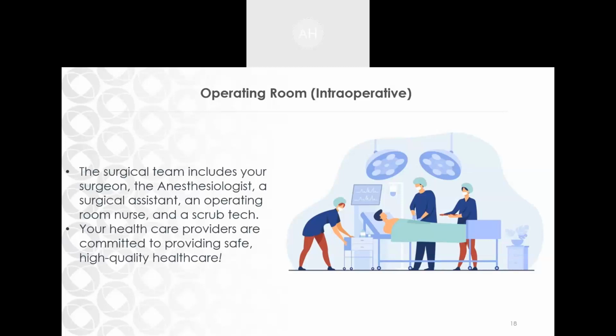Your surgical team includes your surgeon, anesthesiologist, a surgical assistant, an operating room nurse, and a scrub tech. Your healthcare providers are committed to providing safe, high-quality healthcare.